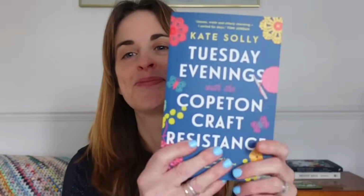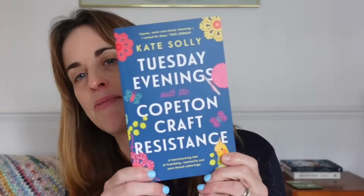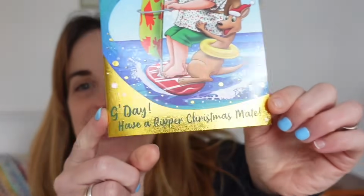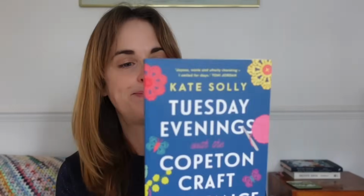So the next one was also a gift from lovely Tiffany. It is called Tuesday Evenings with the Copeton Craft Resistance by Kate Solly. Now this was sent to me because Tiffany, I'll show you the Christmas card she sent me, see if you can guess where Tiffany's from. G'day, have a ripper Christmas, mate. Tiffany's in Australia. So she sent me a lovely little parcel of goodies from Australia, including this book, and Kate Solly is an Australian author.